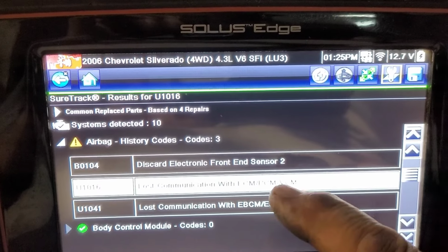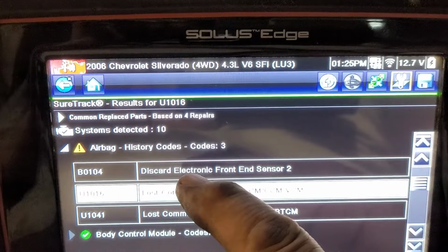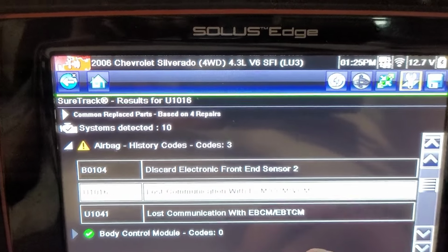Okay, lost communication. I'm not worried about those lost communication codes. That B0104, discard electronic front end sensor 2. What's that?